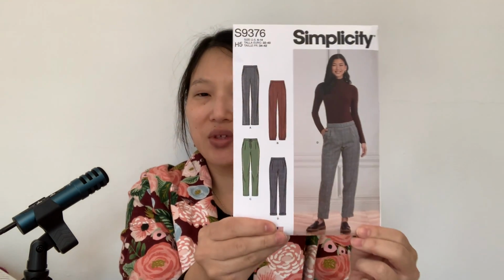So the reason that I got this is because I'm back in the office. I do need some more work appropriate pants, and I've just been finding myself moving away from wearing jeans. I'm sure that there'll always be a place in my wardrobe for jeans, but I've just been wanting to wear something different, and I don't have a lot of non-denim pants in my wardrobe. But because of the whole pandemic era, I feel like we're living in a different time, and I want to be comfortable even in my nicer pants.